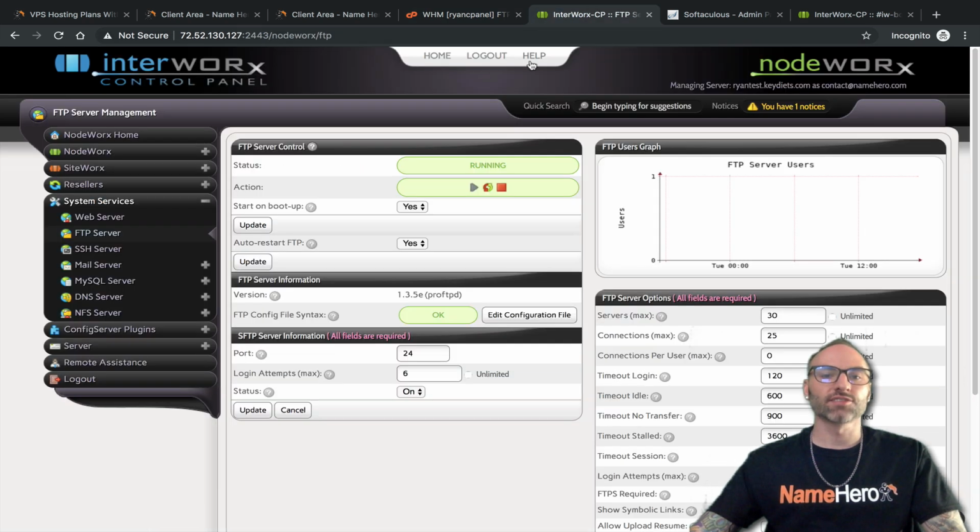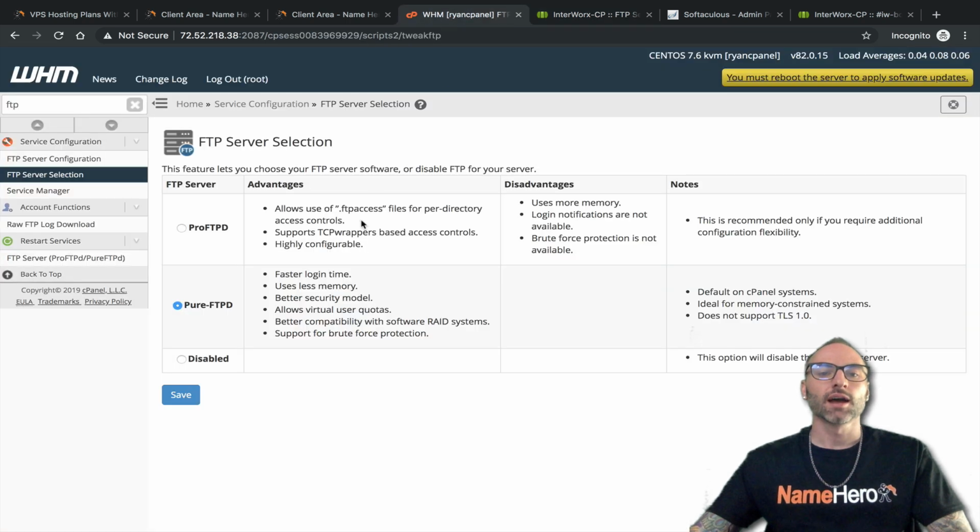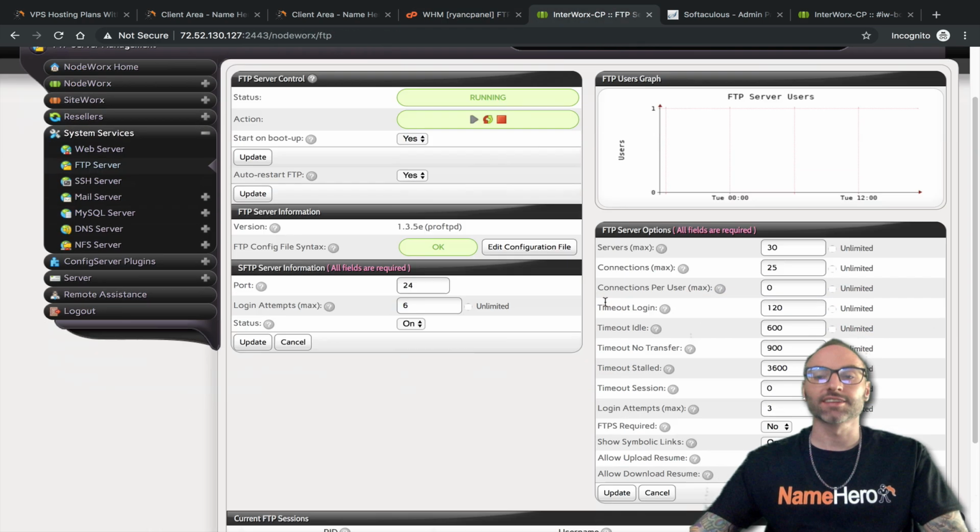Whereas InterWorx just has, at least at NameHero, comes standard with ProFTP. So ProFTP, you can see from cPanel, it uses more memory. The login notifications aren't available, and brute force protection is not available. Now, this is specific to Web Host Manager cPanel, but it does use more memory, I can tell you that.